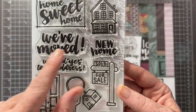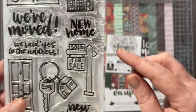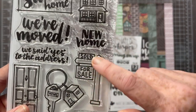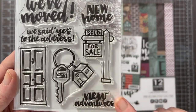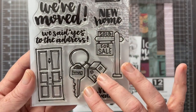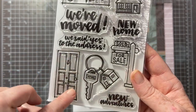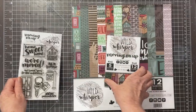New home, we've moved. We said yes to the address, which I think is adorable. Sold, with the for sale sign. New adventures, which I think is awesome and can be used for a multitude of things. I love this little house key, and I honestly think you could use this little house key for anything. It's so cute. And then a front door, which is also awesome. So lots of usable things.